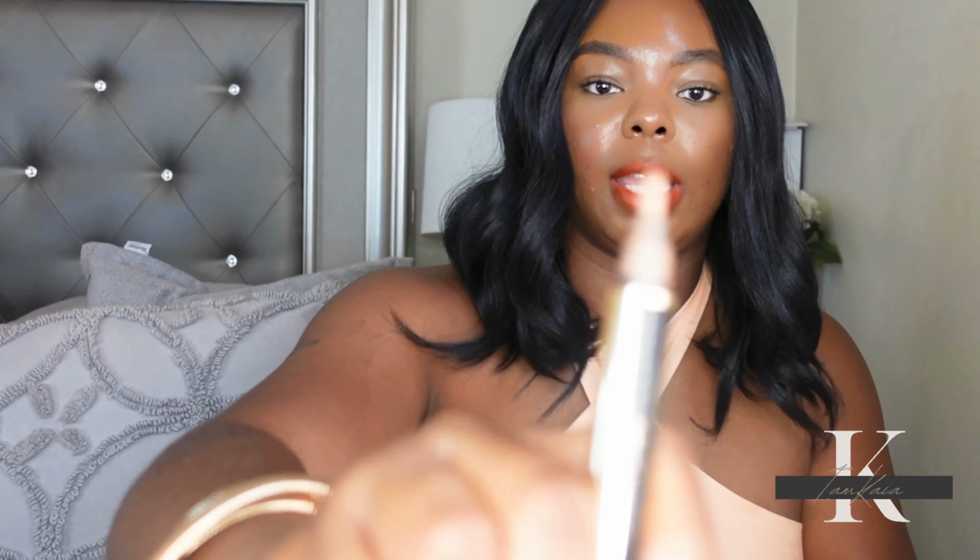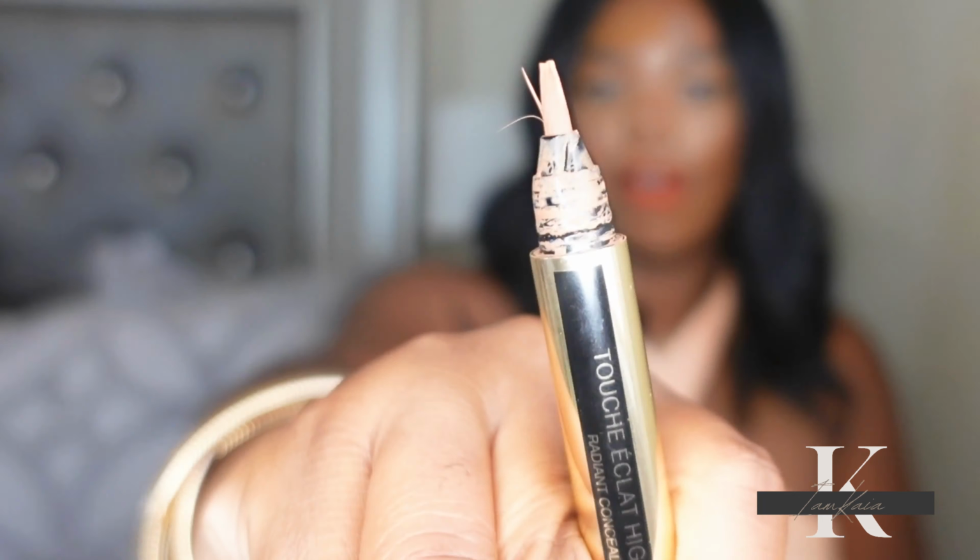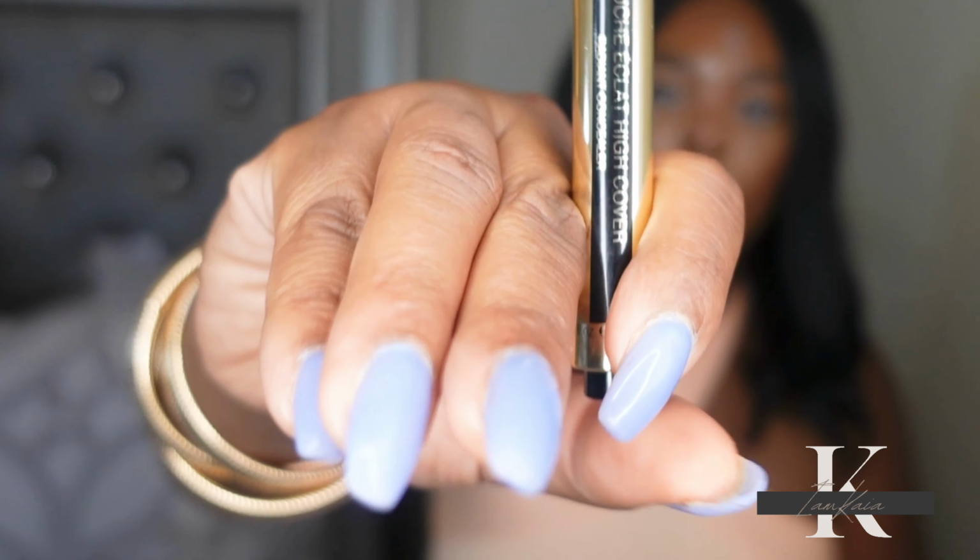This is a natural finish. Also, the coverage on this, I would say more medium. You could build this up, and the only thing I don't really care for is the applicator. This is what it looks like. And you have to keep pressing it up like a pen to get the product up. Hopefully you guys can see that. I just don't like the applicator. And I have the shade 5.5 in this.